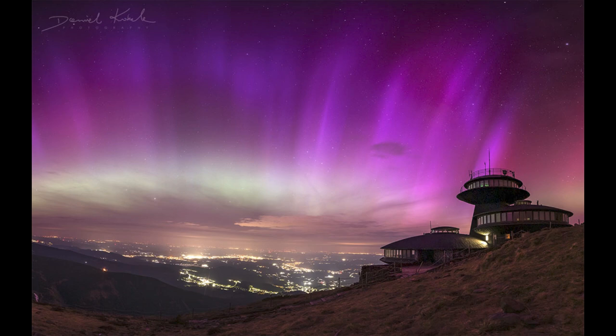And in this case, the purple color that we see, usually we see a green aurora, which is caused by oxygen atoms that are being excited by those particles. Now, the purple, on the other hand, is caused by nitrogen atoms. So nitrogen atoms, when excited, give off purplish colors. So now these are different, and the different colors that we see can tell us about different elements.